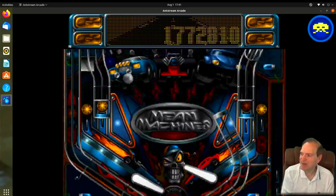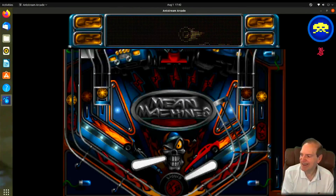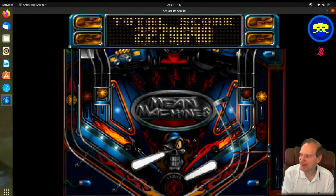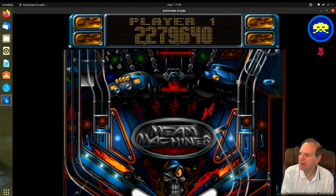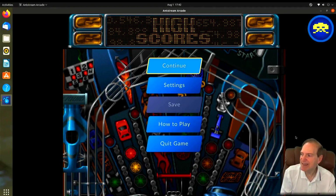But yes, it really does have the pinball feel. I'm going to hit that tilt there. Yep, it does shake. Nice. And again, the latency got me, so yeah, bummer. But I think that all kind of depends on your machine. And then escape will get you out of it. Very cool.